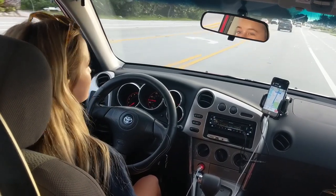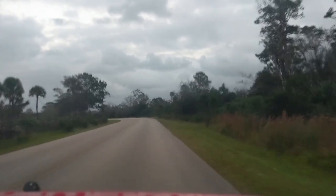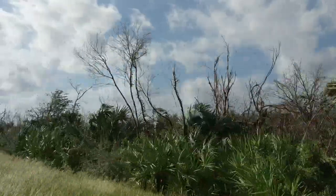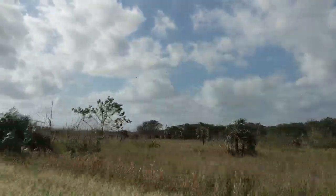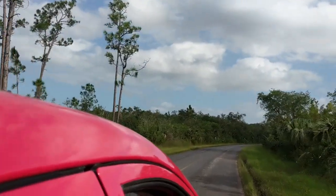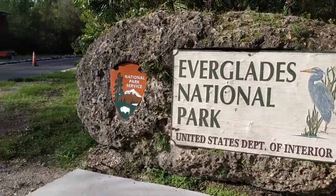Our two key species I'm really hoping to see are the American alligator and the American crocodile. Ideally, we'll see some manatees along the way too. So we're stopping first at the Anhinga Trail, a boardwalk through a swamp where people often see alligators, and then we'll be kayaking down at the Flamingo Marina where we have a chance of seeing crocodiles.